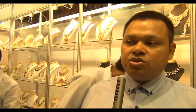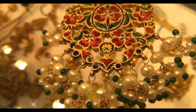Mughal jewelry was basically more floral in attitude. They had more crescent shapes.